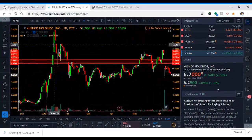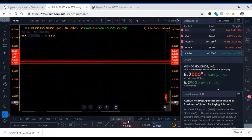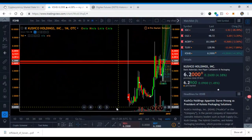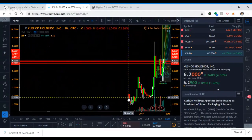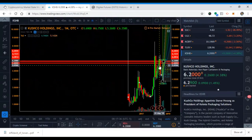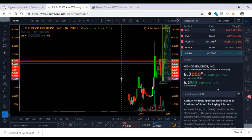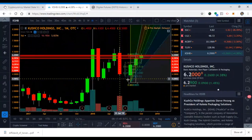Okay, so we have been up to the $8 range. Let's look at the monthly. Let's see what our highs have been for the most part. And it's a hell of a wick. $10.50, and 6.93. So 6.93 right now is the price to beat. Simply put, 6.93 is that price to beat.